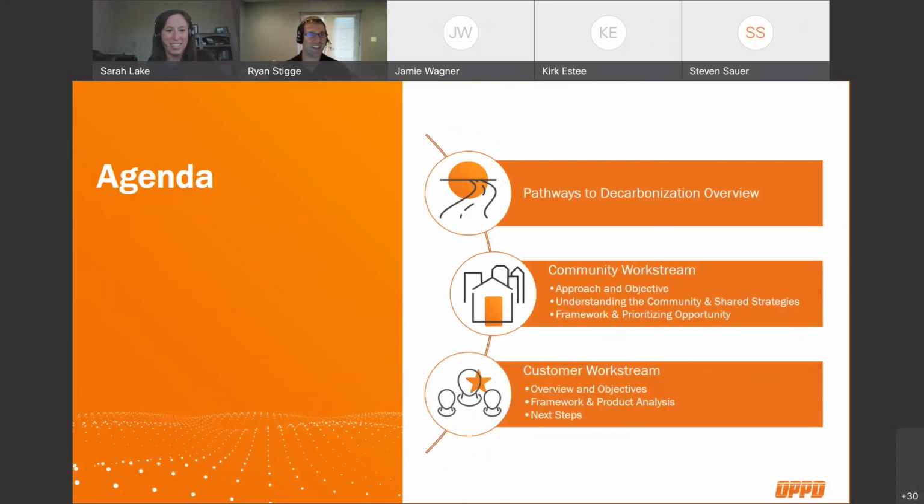There's the agenda. So like I said, first thing, we'll give you a little overview just as a reminder so everyone remembers what the Decarb Initiative is and what work streams it really all involves. And then we'll do a little deeper dive into the 2 that are up there today, the community and the customer work stream. If you want to go to the next slide, Sarah.